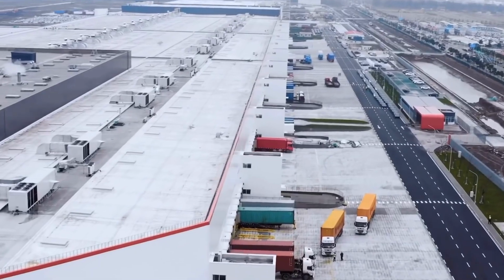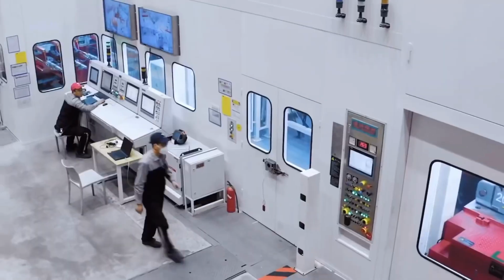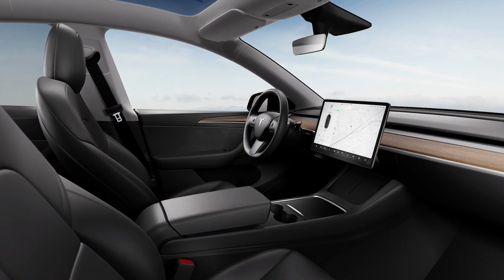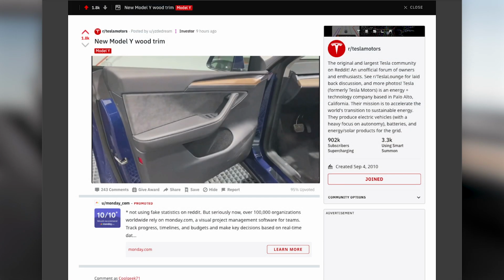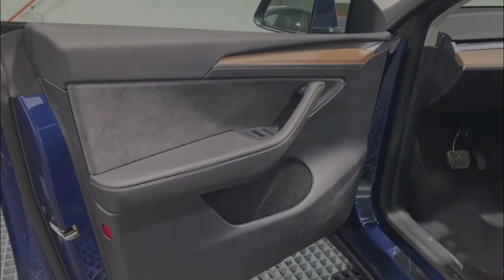But probably the biggest or most notable change that you'll see when you first look at this vehicle is when you open the door up. The door panel here on Model Y actually has a wood trim piece. It extends on the dashboard all the way to the door. You'll find that a lot on just kind of regular cars you see from other car companies. They do tend to have that dashboard that floats all the way to the door panel. And this is here now on the Model Y, the Chinese built Model Y.